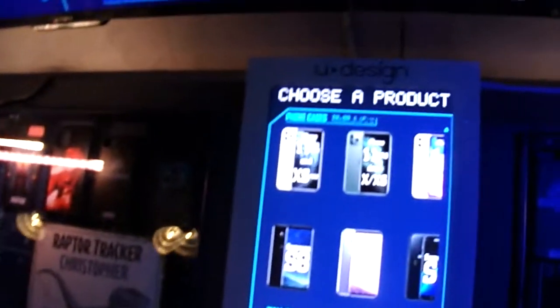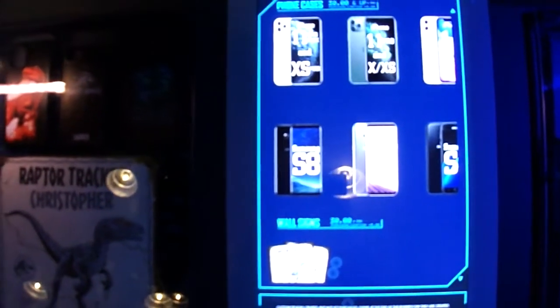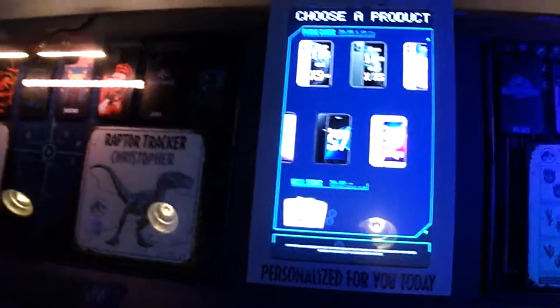Then here, this is where you can design your own. Yeah, they have phone cases for iPhones and for Samsung cell phones. But it looks like it only goes up to S7 Edge. I don't think it goes any farther than that. This is pretty cool. It's amazing. Gotta love it. I'm gonna go to the other room here in a second, but one second, I'll be back.